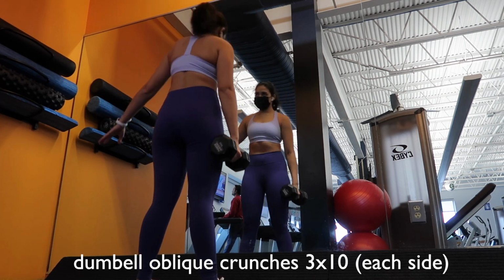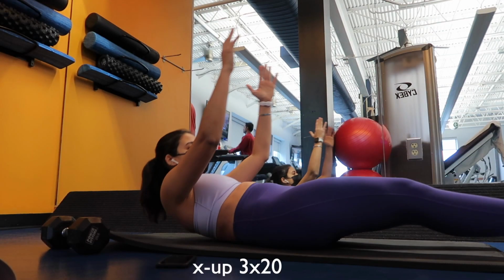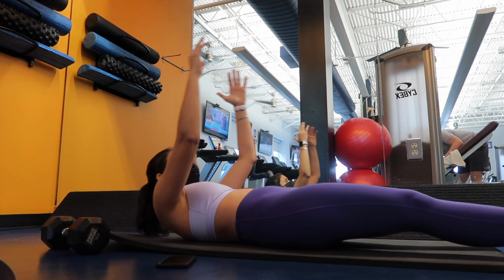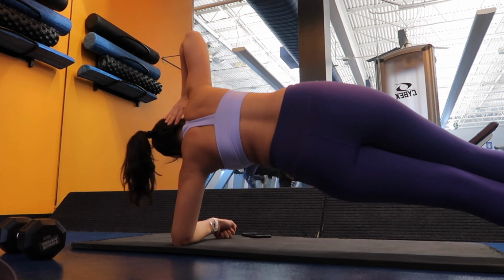For the first exercise of this ab workout, I'm gonna do reverse crunches with 3 sets of 15. For the second exercise, I'm gonna do flutter kicks with 3 sets of 20. For the third exercise, I'm gonna do oblique crunches with 3 sets of 10 each side with a 20-pound dumbbell.